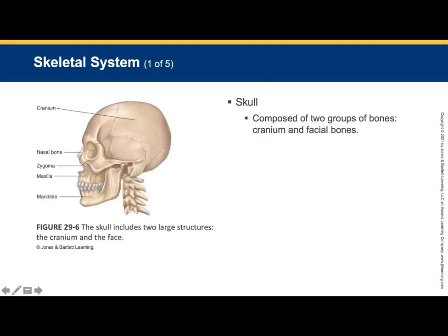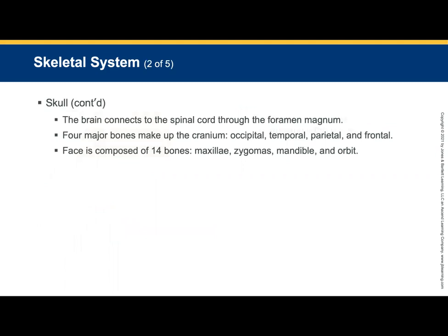So we talked about the skeletal system. We know this has parts of two bones: the cranium and the facial, two groups of bones. The brain connects to the spinal cord through a large opening at the base of the skull called the foramen. We went over that before. Four major bones make up the cranium: the occipital, the temporal, the parietal, and the frontal. The face is composed of 14 bones. You have your maxillary, zygomatic, mandible, nasal, and frontal bones.